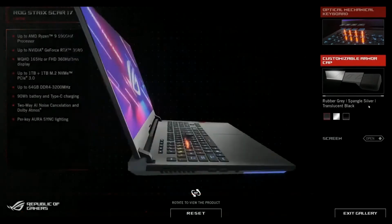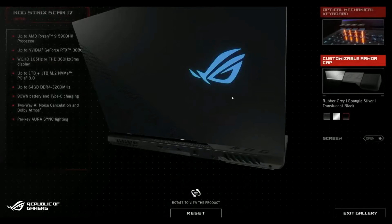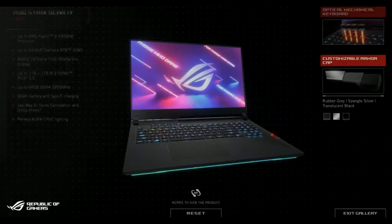And we have the customizable armor caps for a little bit of additional flair on the side. You can change the colors here, the different styles. This is the spangle silver. There's also a translucent black, it seems. Really cool stuff, a lot of flair, a lot of customization available, packed into this powerhouse of a machine.